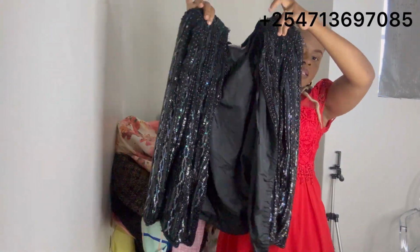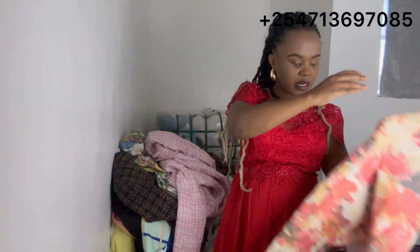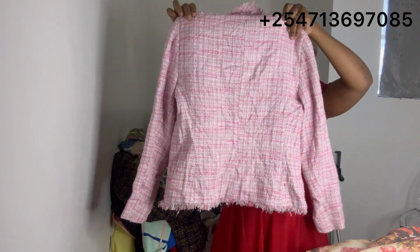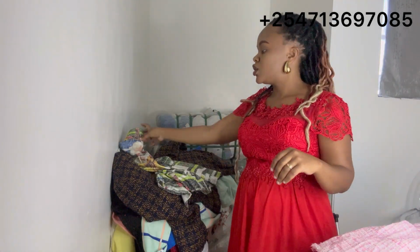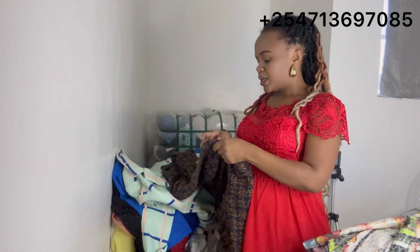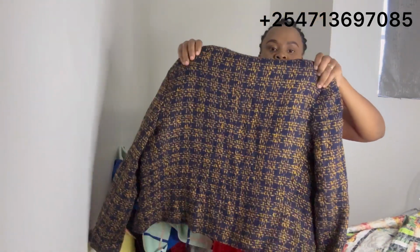So guys, these are the blazers, as you can see. So the blazers are looking like this. All right, so these are some of the blazers. As you can see, I told you some are flowery, some are not flowery. So as you can see, that's how our blazers are looking. And this one has like an unfinished design. That's why I told you guys, the bill is going to give you different designs. All right, so these are some of the blazers we have.